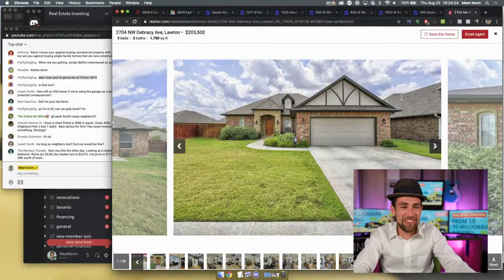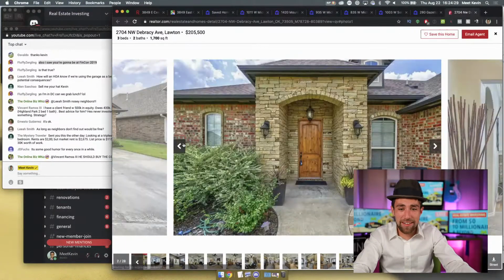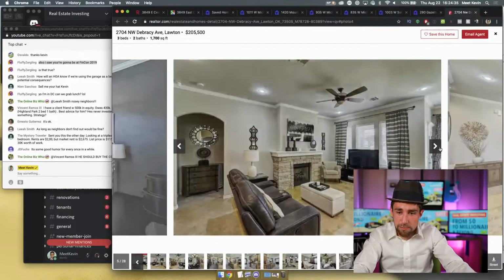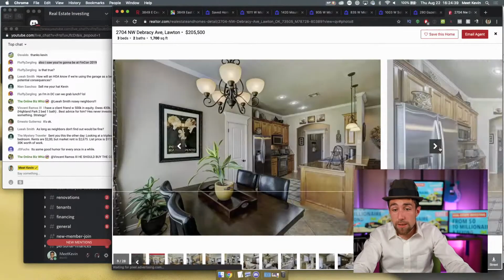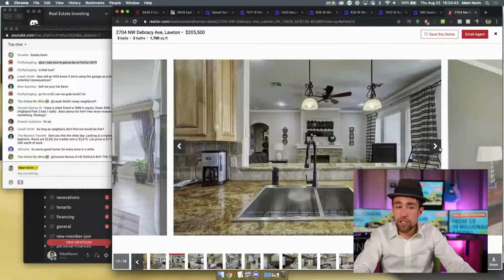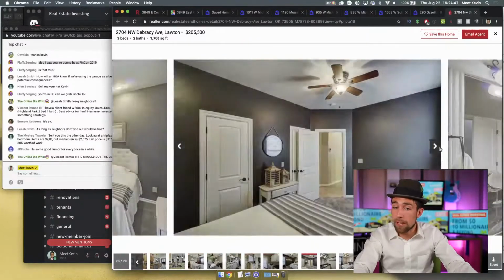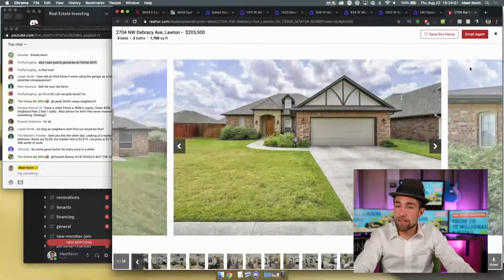So here's the deal we're looking at. $205,000. This is cute. Wow. I like this, it's a nice facade, honestly. This must be newer construction. That's some nice molding. Get rid of this black wall. But this is beautiful. This is potentially an over-improved deal, which does put you at risk for overpaying for this property. But I like this. This is very move-in ready. This is cool.